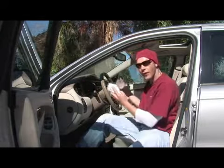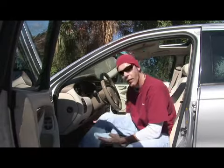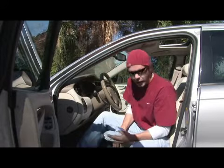And once you get all that cleaned out, you're going to want to clean your carpets. You're going to want to get a good carpet and upholstery cleaner. And you're going to have to get down there, you're going to have to scrub, because that's where everything lives, deep down in those fibers. So once you vacuum it out and you scrub the floor, you're going to want to treat your seats.